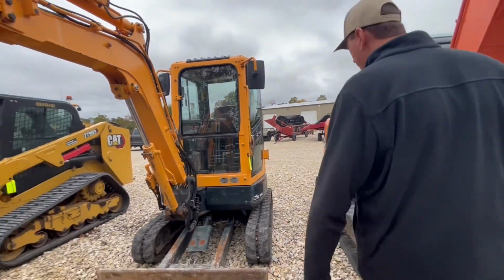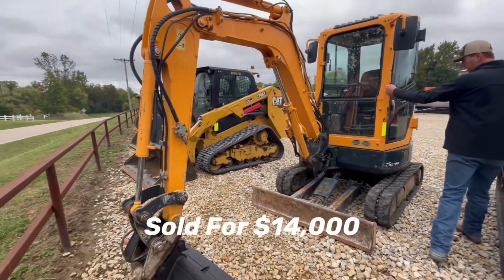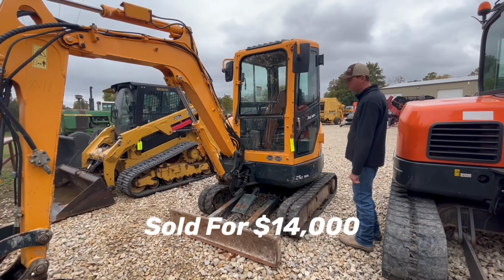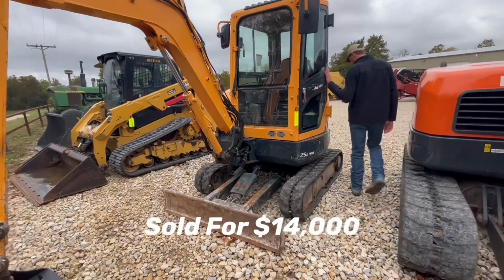Got a little 2.5 ton Hyundai Robex, little excavator there. Just a nice size, good little machine. I think it's got about 2,900 hours on it. Nice rig.